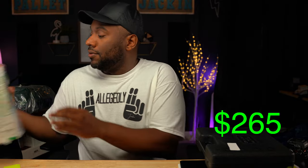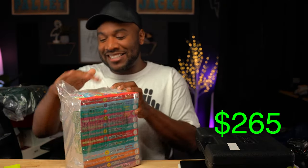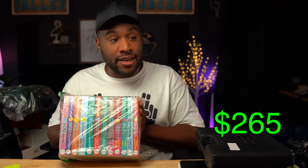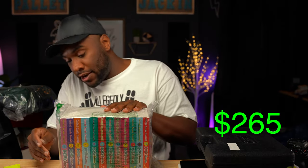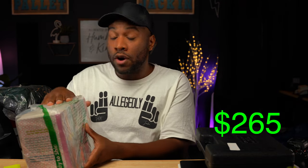All right, the next item. I couldn't pass these up when I saw them because they was so cute. So this is Dork Diaries, and it's a 12 book set, all brand new and sealed inside of here. And these sell for about $40 as well. If these were hardback, the hardback books actually go for a lot more. So if you are in a bin store and you see books, especially when they're full sets like this, I always grab them up because you can generally sell these pretty quickly. Actually, we just sold a book set this morning.